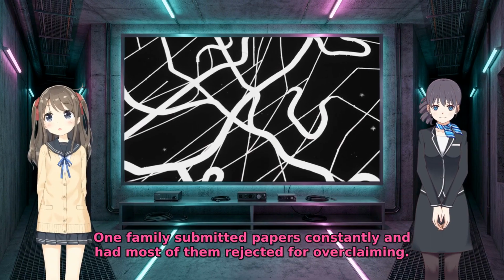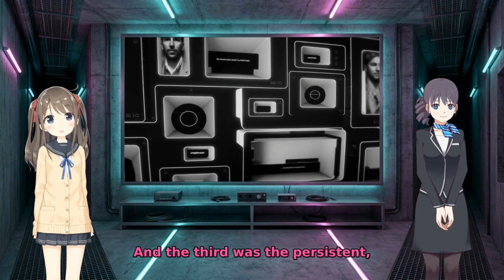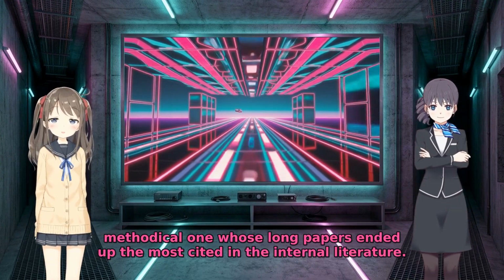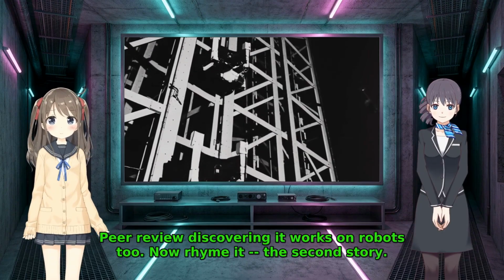One family submitted papers constantly and had most of them rejected for overclaiming. Another barely submitted, but almost everything it sent was accepted. And the third was the persistent, methodical one whose long papers ended up the most cited in the internal literature. Peer review discovering it works on robots too. Now rhyme it the second story.